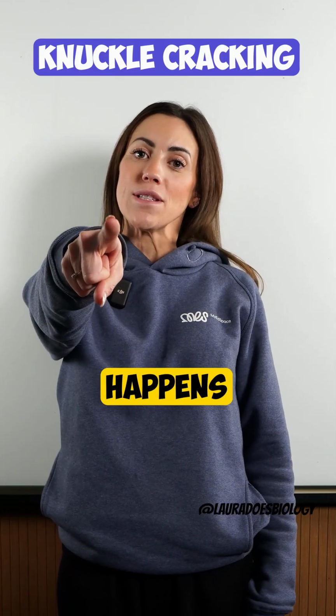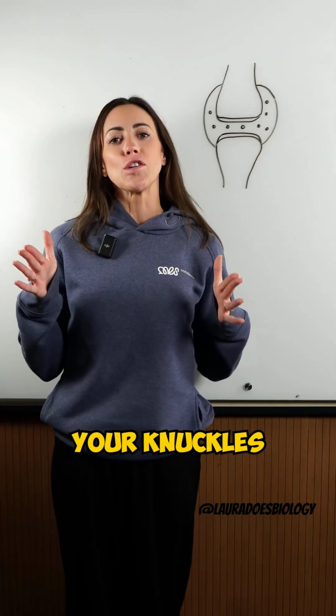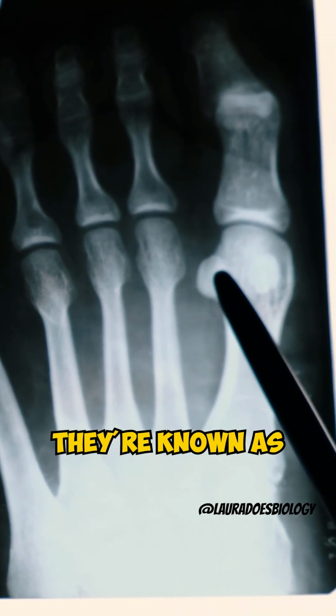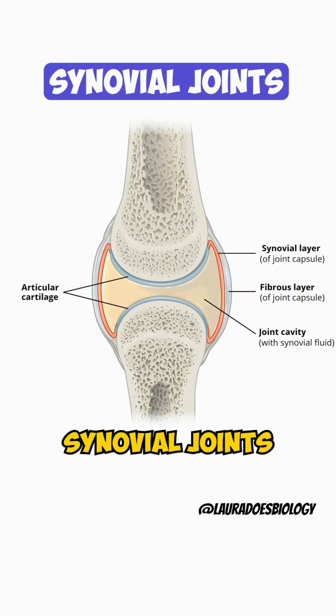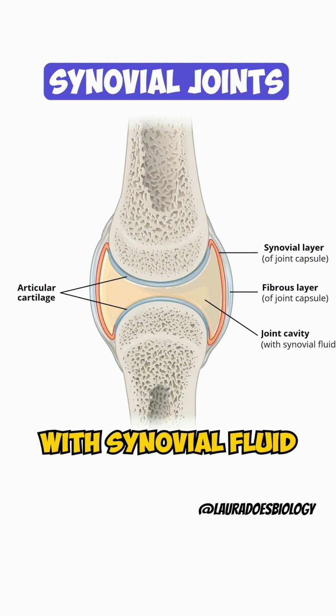Do you know what happens when we crack our knuckles? Let me explain. Your knuckles are your joints where your fingers meet your hands. They're known as synovial joints because they're surrounded by a capsule that's filled with synovial fluid.